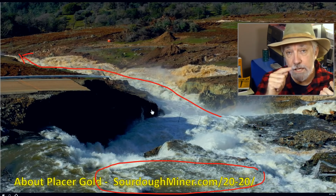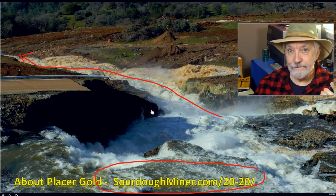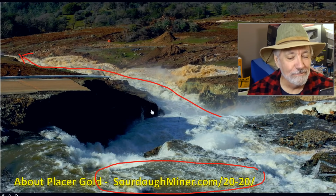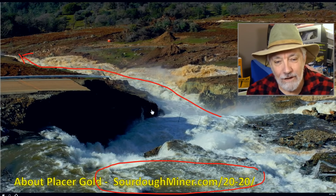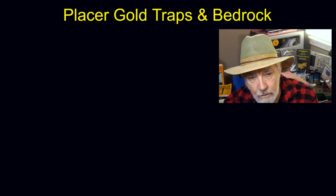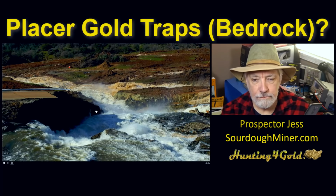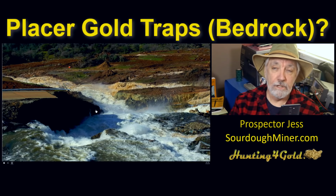To get it back on, they had to go in there and suck out all that material and, of course, run some dredges. If I was there, there'd be a lot of gold recovered, which there was, but not by me. So anyway, I just thought I'd drop you this little tip about the gold on the bottom and what we're looking for in these placer gold traps. It's important, and I'm trying to help you find more gold. That's what we're here for.